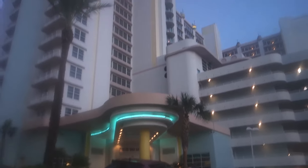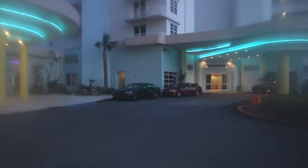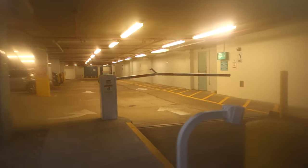Anyways, my camera's foggy, I apologize, but as you see, that's the South Tower. Over there is the North Tower, and you've got parking decks on the side of it. So we are going to now go in and tour this hotel. That enters into the North Tower, which we'll go in later. That's into the main South Tower. That's into the parking garage. And now we're gonna go inside.